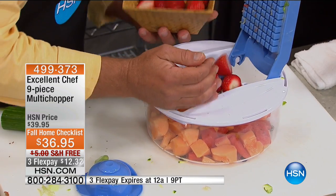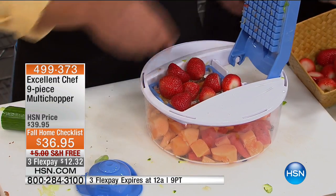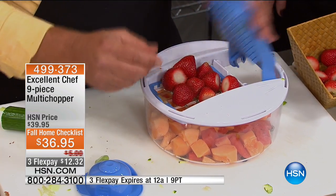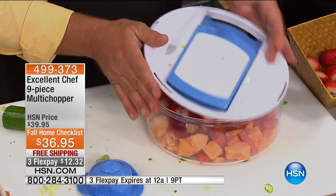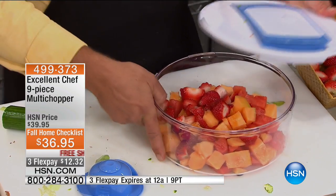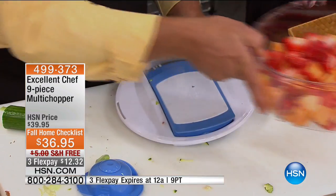Okay. And again, you can do as much or as little as you like with this. Put two or three strawberries on there if you like. You can do a whole handful if you like. All you do is press down on the lid. The machine does the work for you. And you can do the smaller chopper as well. Yeah, if you want smaller pieces, you can do smaller pieces. And now you serve right in this.